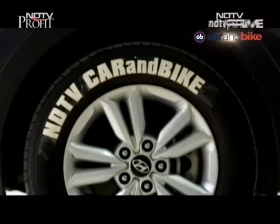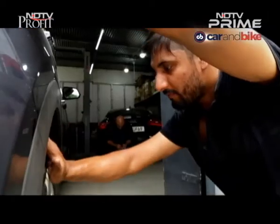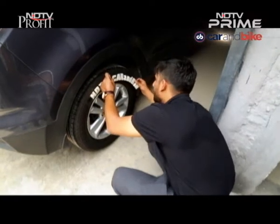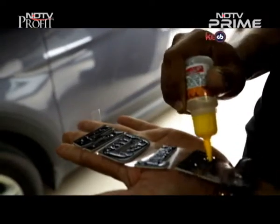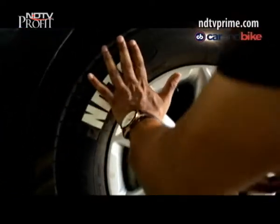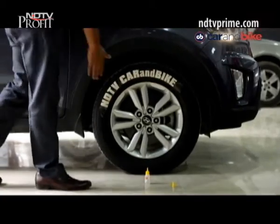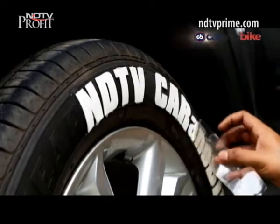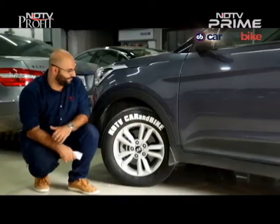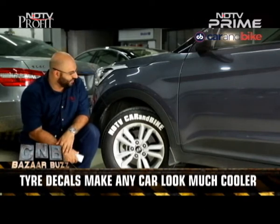After leaving them for a bit to dry, you can remove the retaining transparent tape on the letters. For the best results, leave the car overnight or at least a few hours to let the letters dry completely and bond with the rubber on the tyre. So there you have it, from a plain black boring round piece of rubber to something that looks really cool.